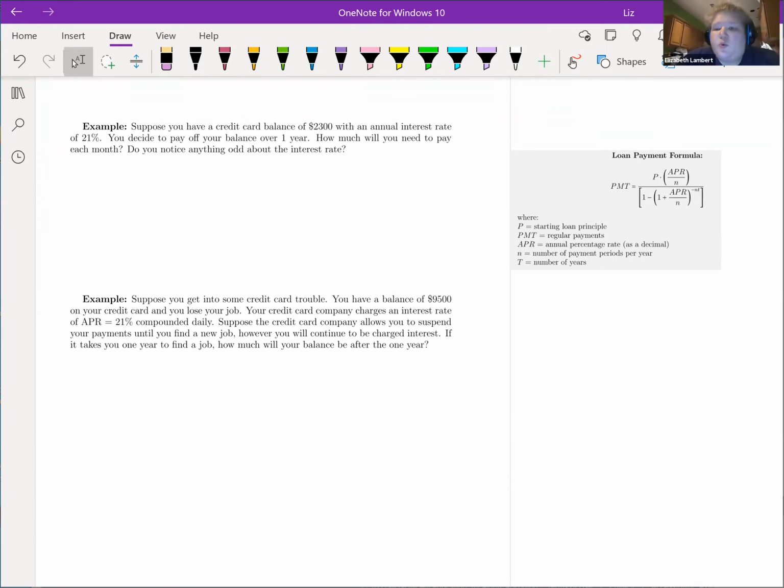So credit cards work very similarly. So we're going to say we have a credit card balance of $2,300 with an annual interest rate of 21%. And that's actually on the low side. You decide to pay off your balance over 1 year. How much will you need to pay each month? Do you notice anything odd about the interest rate?